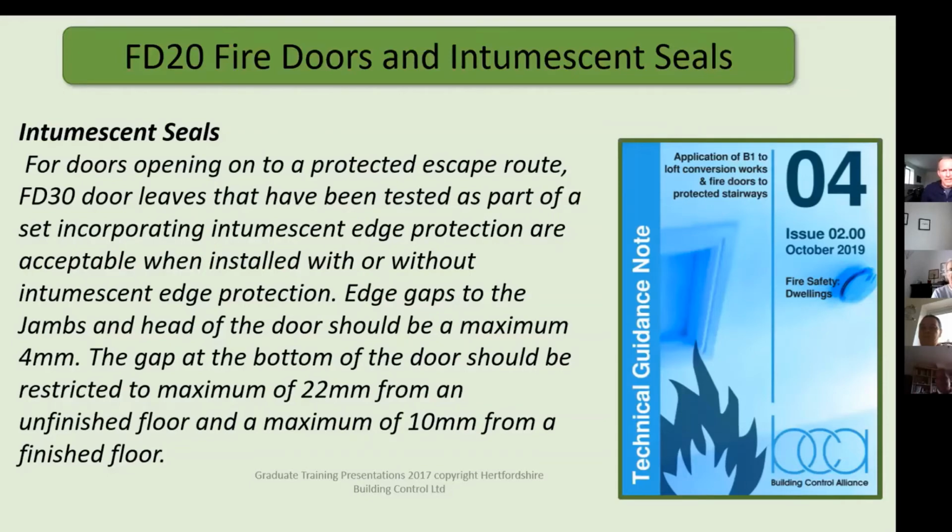So for many years now, on that basis, we've not been insisting on them being provided and fitted if it's an FD30 door. We've always recommended they should be. We deal in minimum standards, but we encourage higher standards. I didn't agree with the advice at the time, and I think I was a voice shouting in the wilderness because I certainly got ignored. So obviously, in the interest of consistency, we went along with the national guidance.